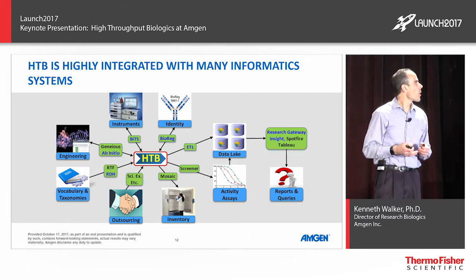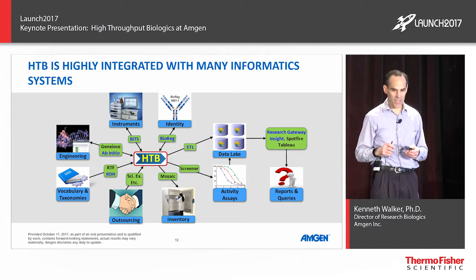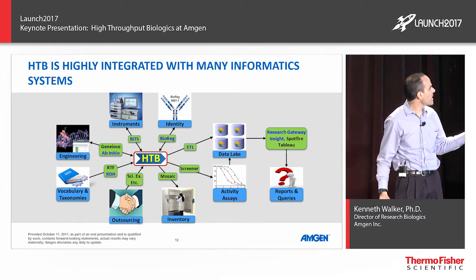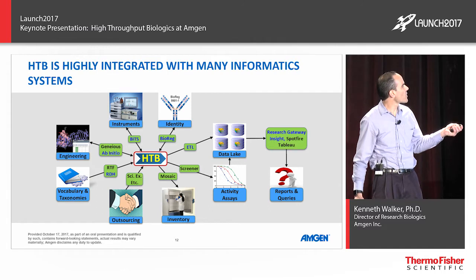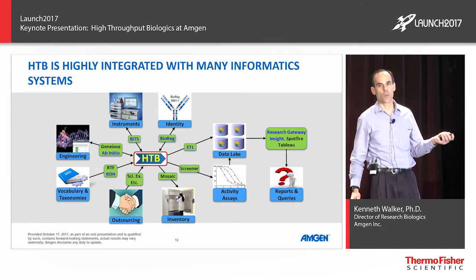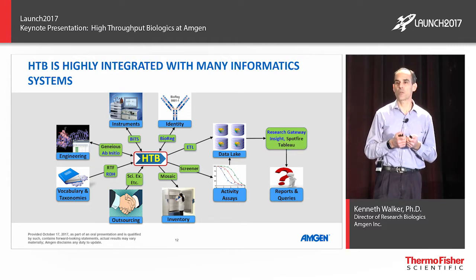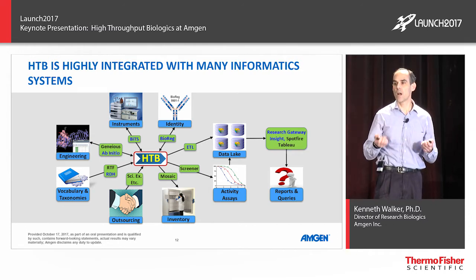So as I mentioned before, our high throughput biologics system is by no means standalone, and I think this really kind of demonstrates that. So in the first part here, we've actually connected HTB to an internally developed system called BioReg, which is a way of registering large molecules. And this is, as far as I know, a reasonably unique system in that it doesn't just register these large molecules by their amino acid sequence or nucleic acid sequence. It actually registers them at the atomic level.